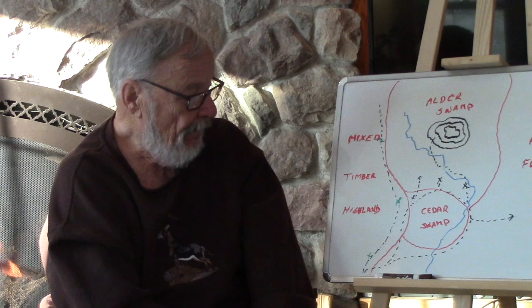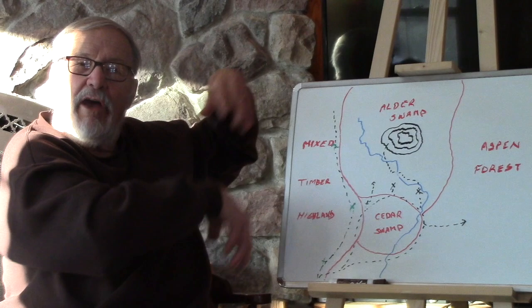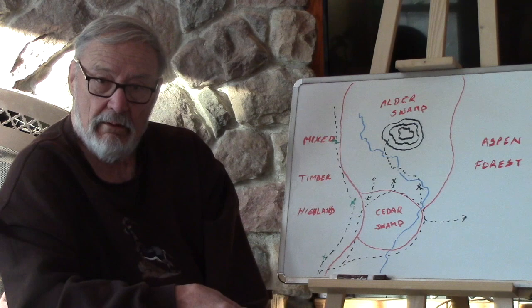But anyway, one of the things we learned to do, at the beginning of the hunting season, we would be out in the highlands here. That's where we usually hunted. Easy deer to get around. We didn't have to go through big swamps, alder swamps, cattail swamps, anything like that. We hunted in the highlands, and we did pretty well there.